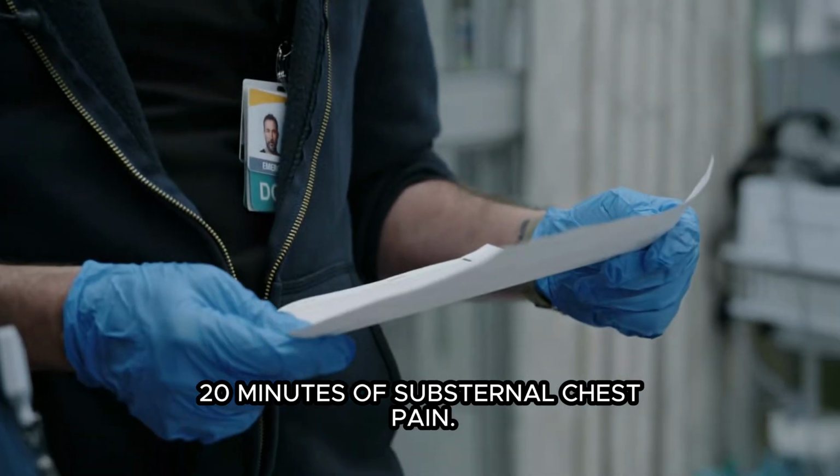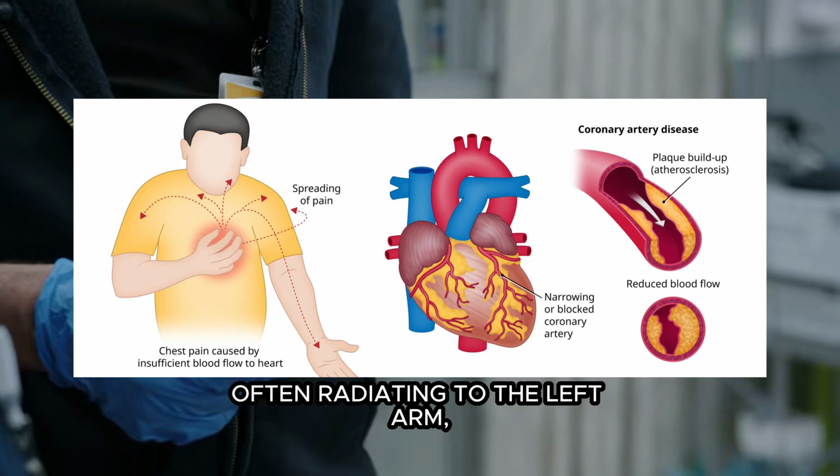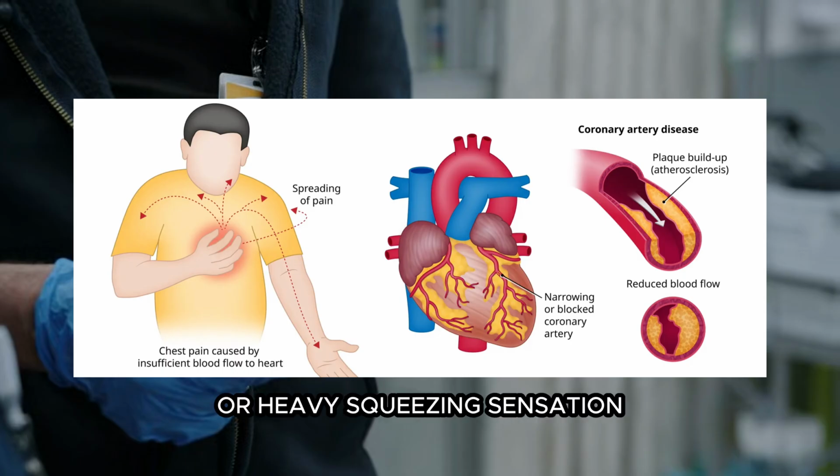20 minutes of substernal chest pain. Substernal chest pain means pain behind the sternum. Typical pain for a heart attack, often radiating to the left arm, jaw, or neck. Patients would often describe the pain as a crushing, pressure-like, or heavy squeezing sensation in the center of the chest.